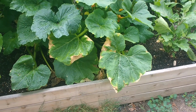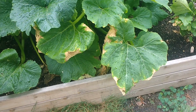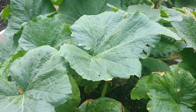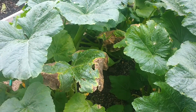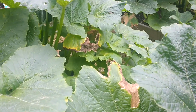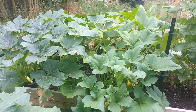Moving over to the squash. Some of the leaves on the squash plant got sunburned. These particularly. They've since grown new leaves to cover the burnt ones. The ones that you see that are burned were actually fully exposed at the time of the heat wave. But you can see quite a bit of heat damage there and over in that bed as well.